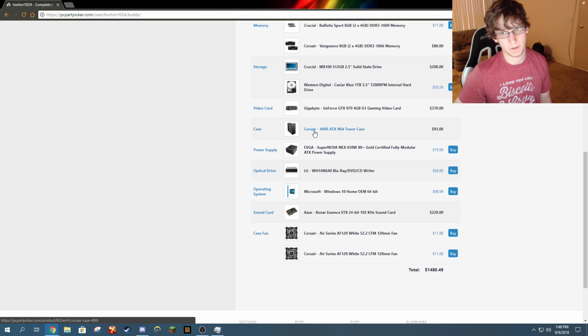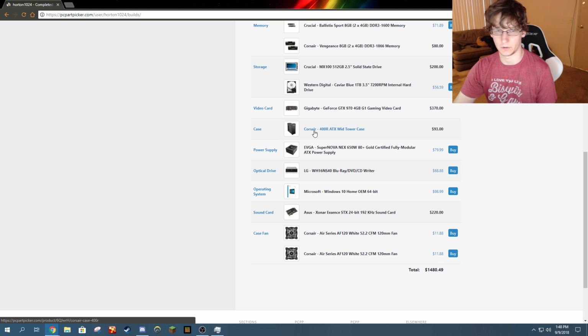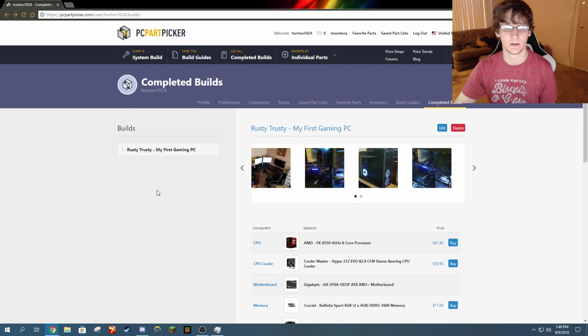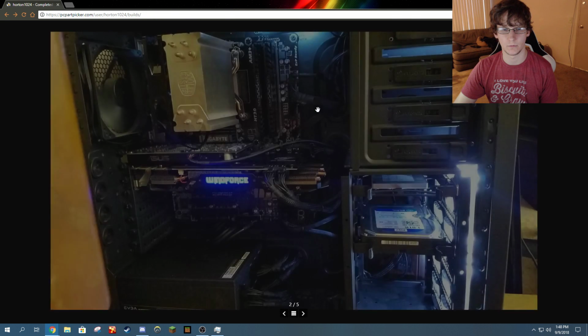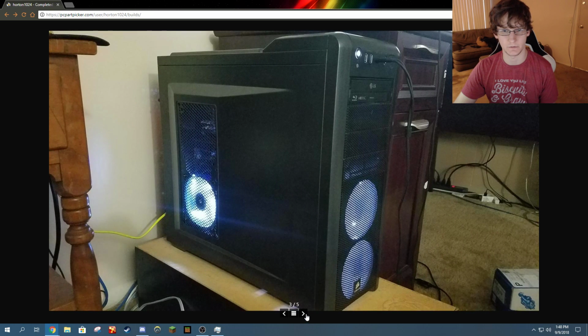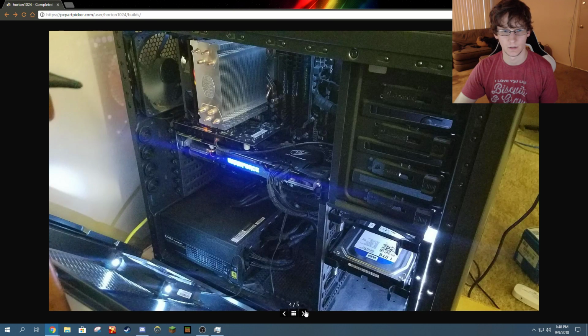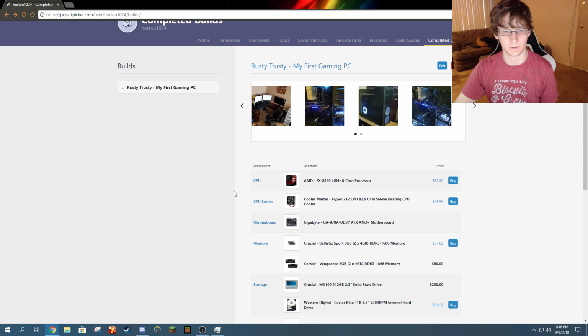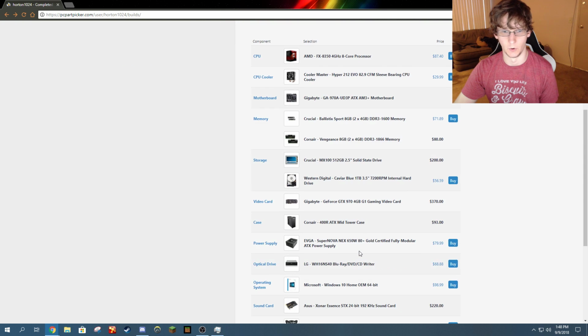Didn't know enough about cases, but Corsair 400R was beautiful for its age. Beautiful cable management, plenty of room in the back. It was a nice case, and I didn't do any of that. I later re-cable managed it all, but at first it was a fucking rat's nest. Look at that side intake for that fucking 970. That's when I first got it. I'm like, oh my god.